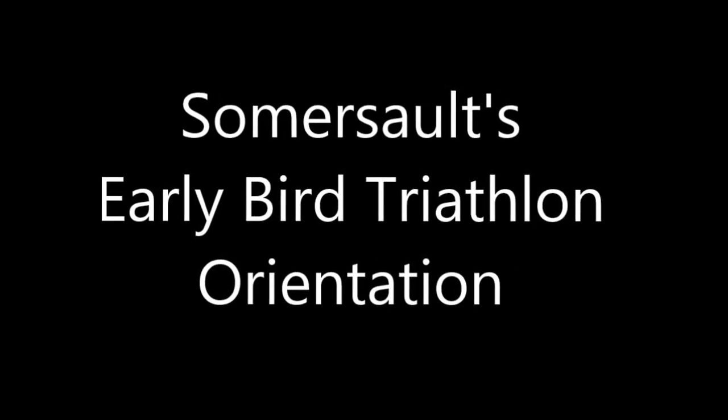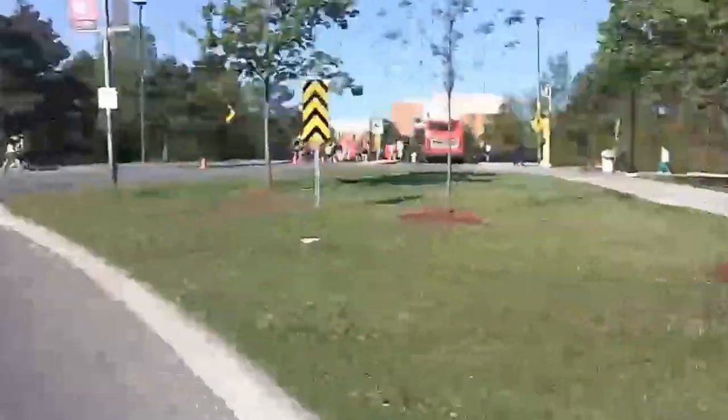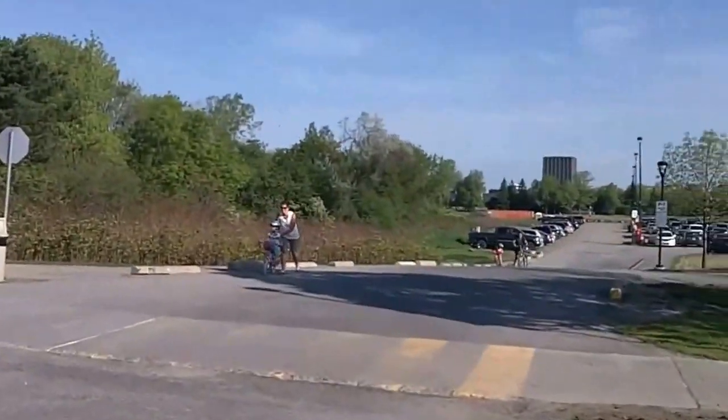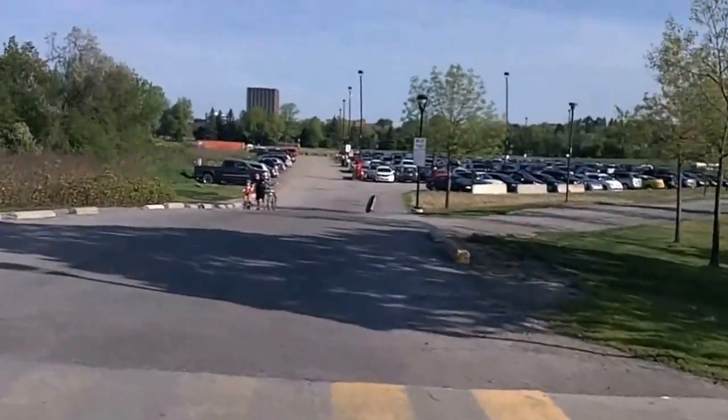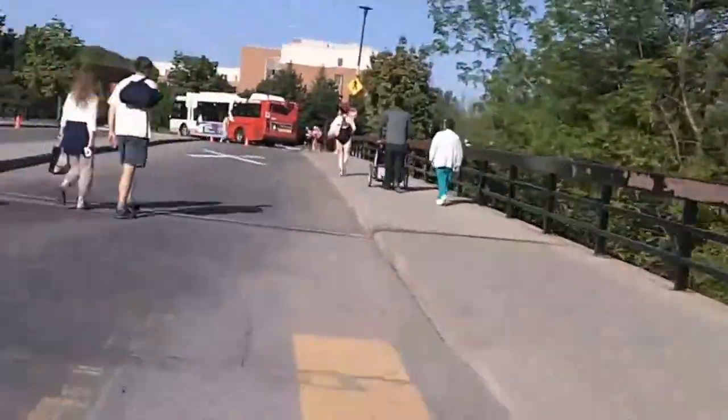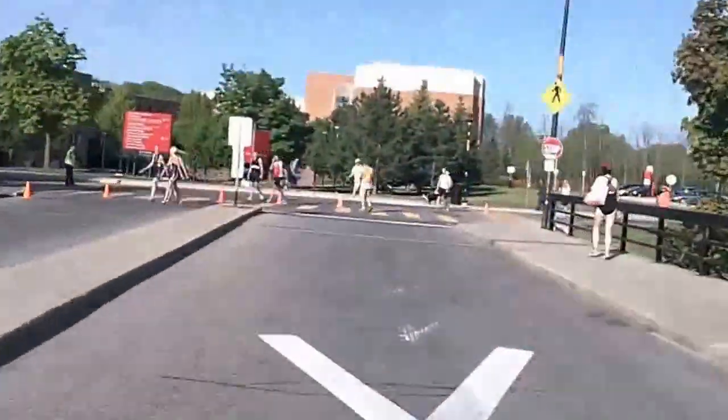Today we take a look at the early bird triathlon and duathlon at beautiful Carleton University. We're going to look at this from the standpoint of picking up your race kit first and then through the event. That is your overflow parking, just on the outskirts of the university.